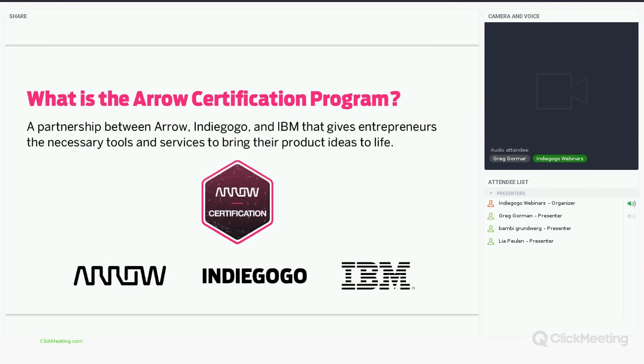We teamed up with Arrow Electronics and IBM to offer the Arrow certification program. Through our joint partnership, which began last year, Indiegogo, Arrow, and now IBM are helping entrepreneurs get production ready. Arrow Electronics supports companies of all sizes, from startups and Indiegogo entrepreneurs to multinational corporations, and they help them manage their product lifecycle from design to manufacturing. The Arrow certification in less than 1 year has engaged with several thousand entrepreneurs via the Indiegogo platform.